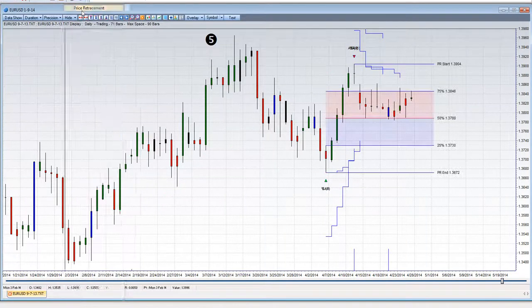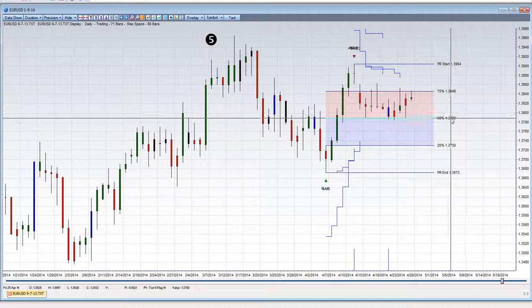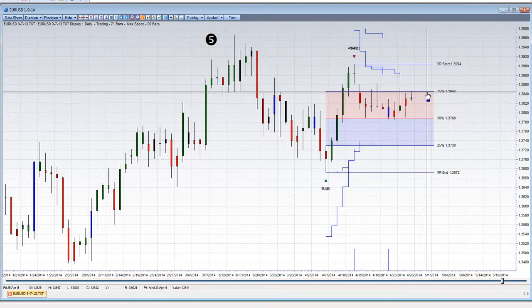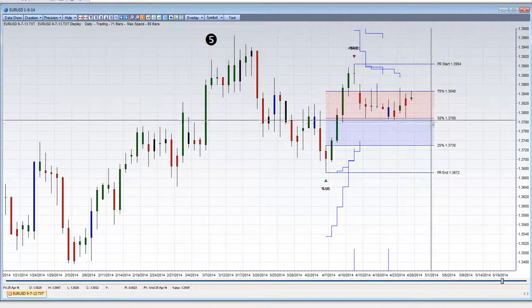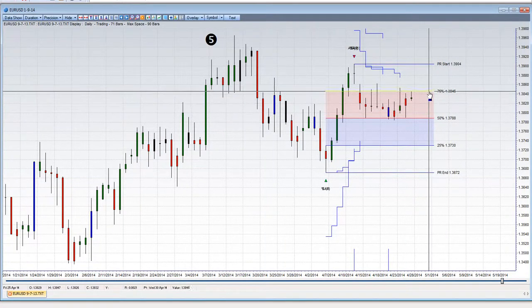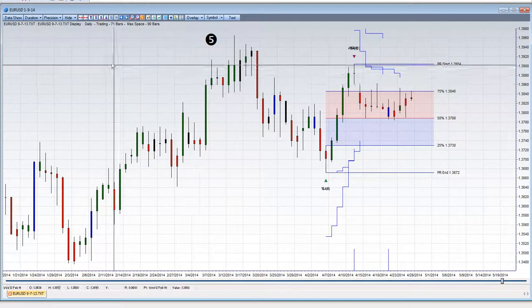Price retracements. As you can see, the 50% right here, we've been holding it, 37.88. And we hit the 75%, which is 38.46. So if you're scalping, this is your range. This is where you're going to be making your pips. When it comes down here, buy it. When it hits up there, sell it. If it goes up there, buy it because it's going to test this high of 39.04.